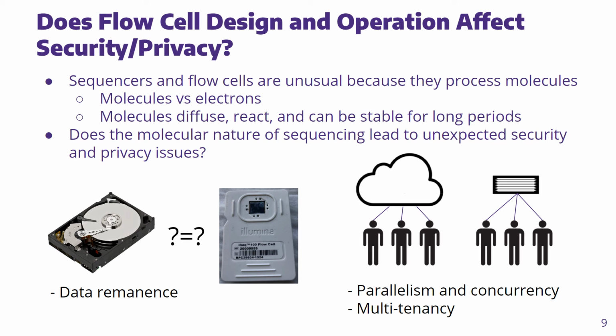In particular, we were interested in understanding two issues. The first was whether DNA left on a flow cell could act somewhat like a hard drive with data that wasn't properly deleted. And so, for example, could this lead to something like a data remnants issue? And the second issue, as I'll describe later in the talk, is that sequencing is actually done in parallel with multiple samples to increase throughput, which raises issues of parallelism and concurrency and possibilities of multi-tenancy problems, similar to what we've seen in things like cloud environments.